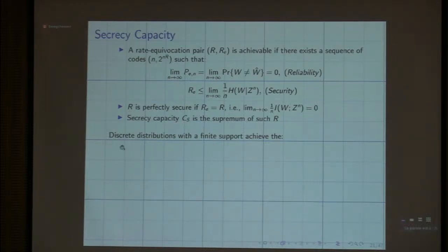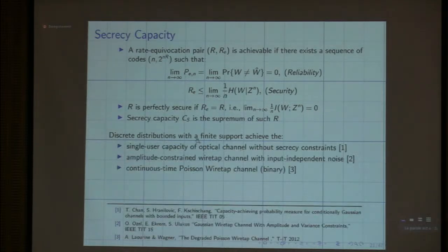So now researchers have established that discrete distributions with a finite support achieve the single user capacity, as we said before, without secrecy constraint. They achieve the amplitude constraint wiretap channel with input independent noise, and also the continuous time Poisson wiretap. I'm going to come back to what we mean by continuous and discrete time Poisson wiretap channel. For all these settings, discrete inputs are capacity achieving.